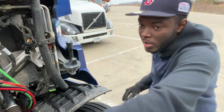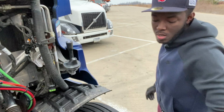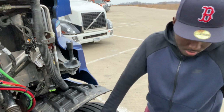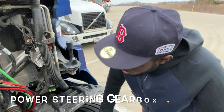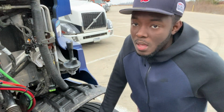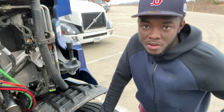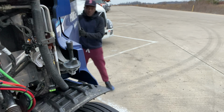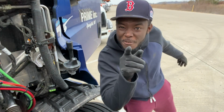Over here, the oil cap is closed. Coolant cap is closed. Power steering cap is closed. Power steering pump looks alright. Everything over here looks okay. So I'm going to turn off the APU and fire it up. Give me 2 seconds. It may fall, but it's not my fault.